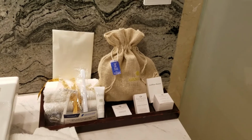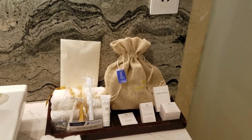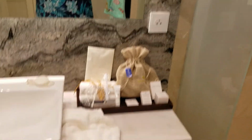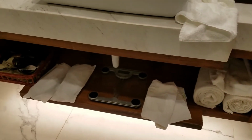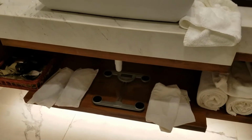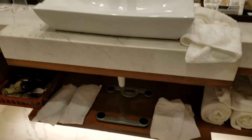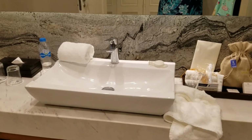Mending kit, shoe polisher, a fingernail file. In the bag there's all the body wash and shampoos and conditioners and things. And you have your towels down below, and the scale, and some slippers, and the hair dryer. The scale I did try. It must be out of battery. It didn't work here. I did try that one at the Dreams, and it did work, and it wasn't pretty.